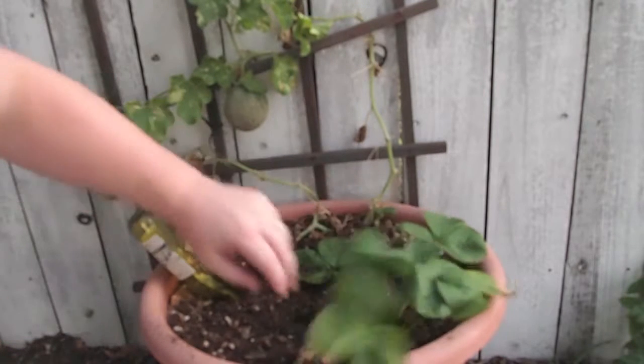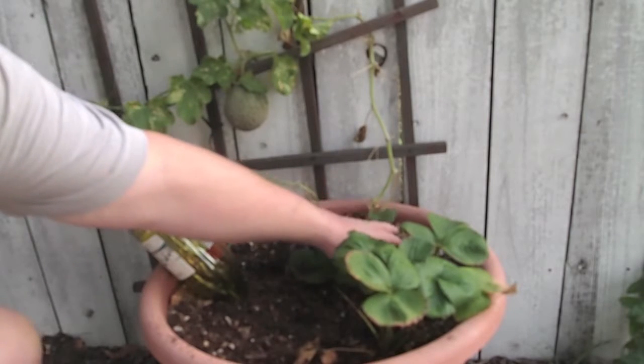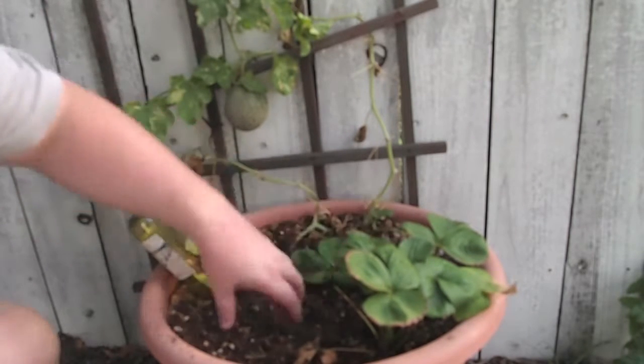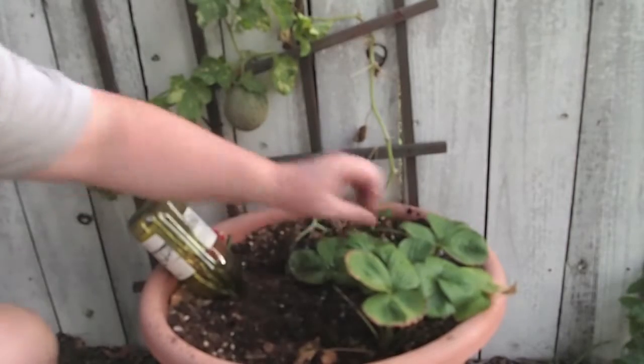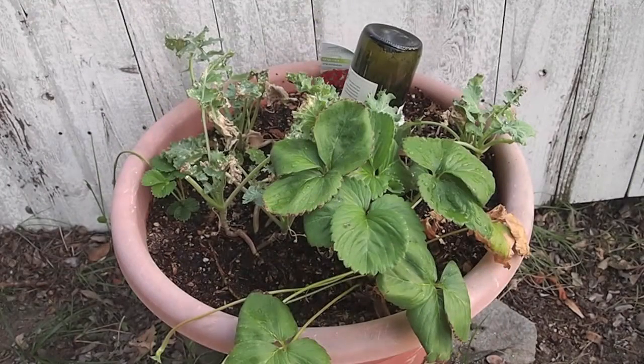The strawberry in front here is going pretty well. We are seeing some runners. I see another runner on this one that's touching the soil, and I'll show you another runner in just a moment that's really going crazy. Now in this case, you can see the kale is pretty much done. We'll probably be pulling that out fairly soon here. I don't think we're going to get any more edible parts off of that, and the strawberry is going gangbusters.